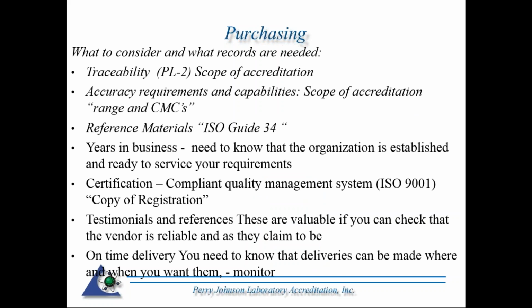Perhaps for traceability, you're going to comply with PJLA's policy PL2. They need to have a copy of the lab scope of accreditation. If you have accuracy and requirement capabilities, the scope of accreditation is going to include the specific ranges and CMCs, calibration and measurement capabilities of the organization. If you're acquiring reference materials, perhaps you're going to require that the company supplier meets ISO Guide 34 requirements for reference material. Other things you may need to consider in this evaluation is years in business.